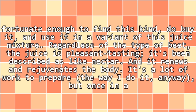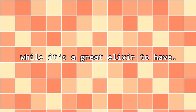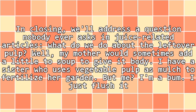If you're fortunate enough to find this kind, do buy it, and use it in a variant of this juice mixture. Regardless of the type of beet, the juice is pleasant tasting. It's been described as like nectar, and it renews and rejuvenates the body. It's a lot of work to prepare the way I do it anyway, but once in a while it's a great elixir to have.